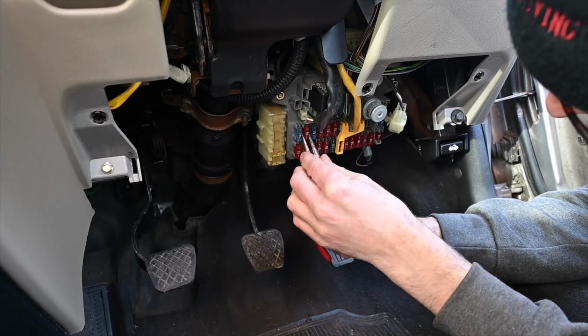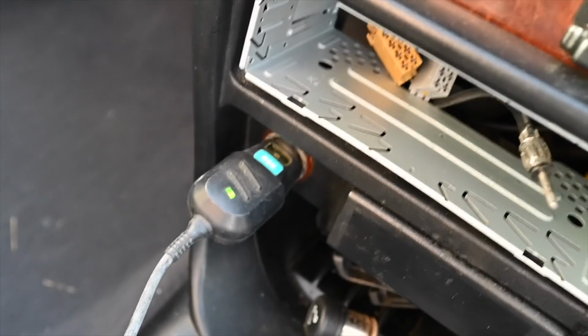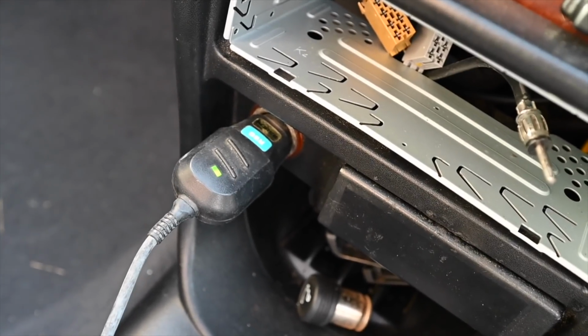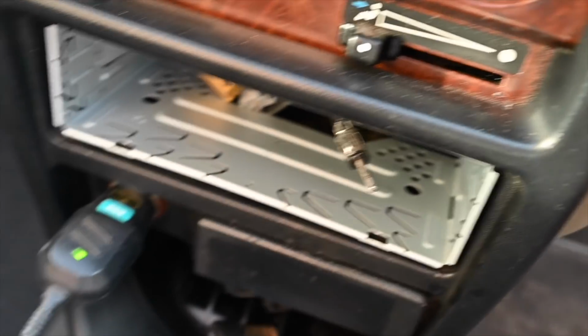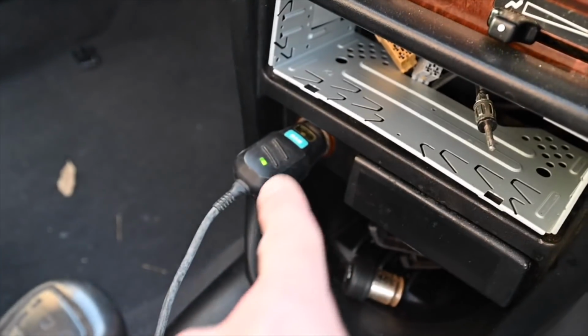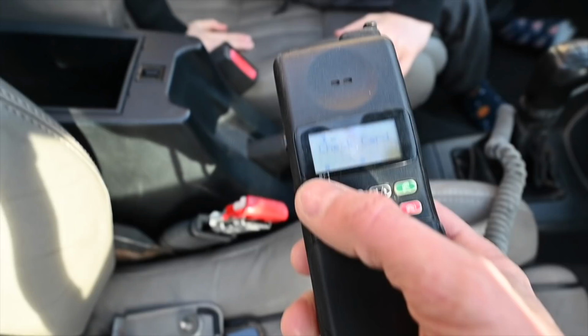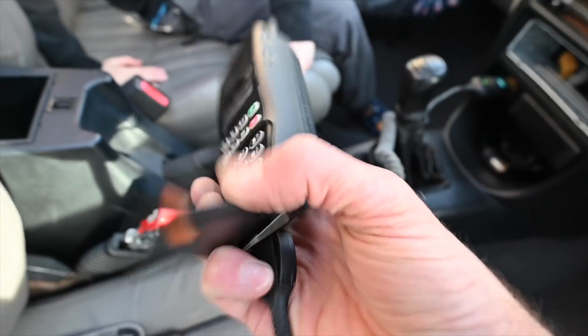I mean, that would be just awesome if it was. I just wanted to check there was actually power going to the ancillary circuits in case that's linked at all, because I didn't seem to get any power to the radio when I was trying to fit a new stereo the other day. And so I've plugged me into the cigarette lighter socket. The first thing I could find is, of course, my phone, which is getting a charge. It says check card. Hang on. Thank you.